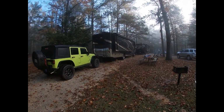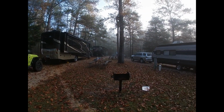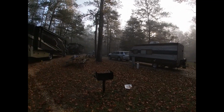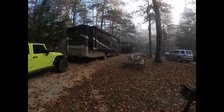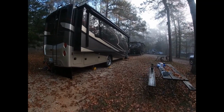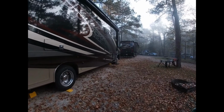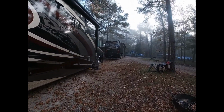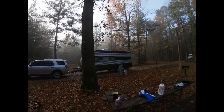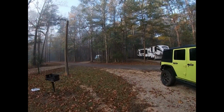So this is what our site looks like. It's a pull-thru, kind of like a buddy pull-thru. There's three pull-thrus that kind of meet together. And so you can see there's an RV in the same lane as us, but they have their own utility hookup and everything. Their own fire pit, picnic table. So let's walk around the loop, kind of give you an idea what some of the other sites look like.